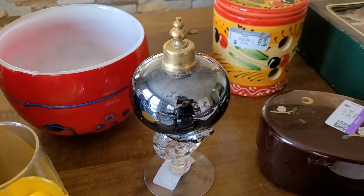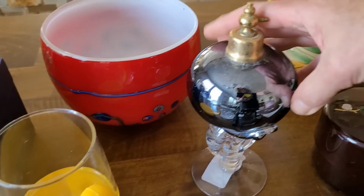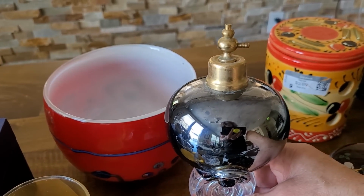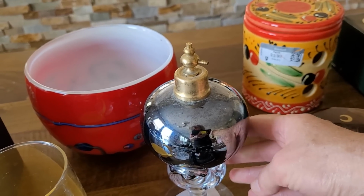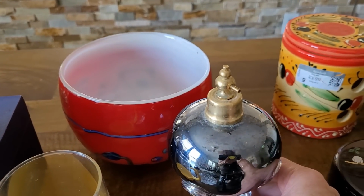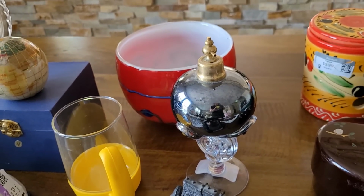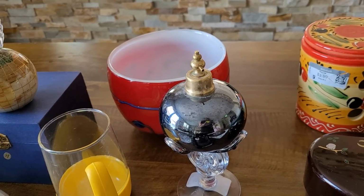Back here, we have this lovely atomizer. I am so sad I didn't find the pipe and bulb to make it work, but it's still a gorgeous piece. Iridescent glass here. I paid $3 on that, and without the tube and bulb, I am going to ask $20.